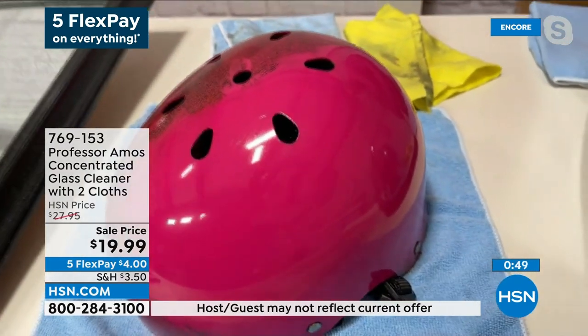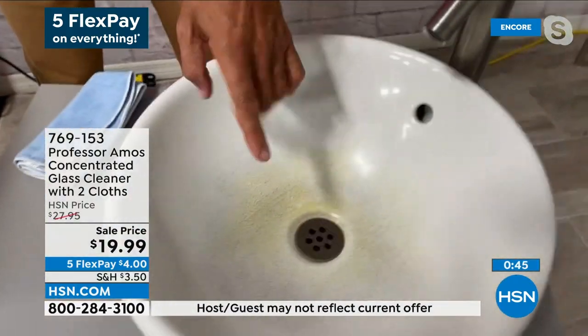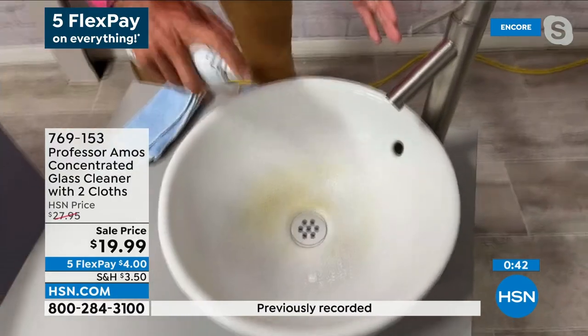Let's come right over to the porcelain. I got a porcelain sink here you're going to love. In the sink, this will actually do the porcelain sink.